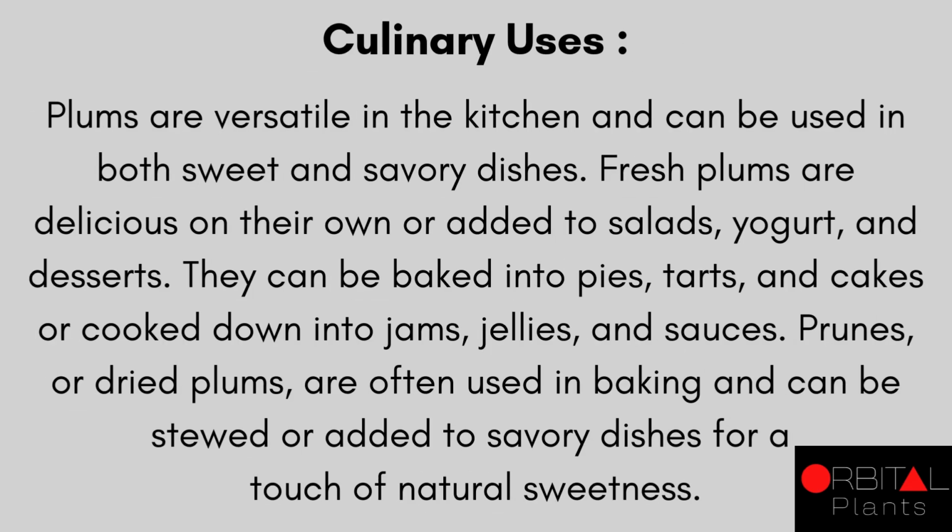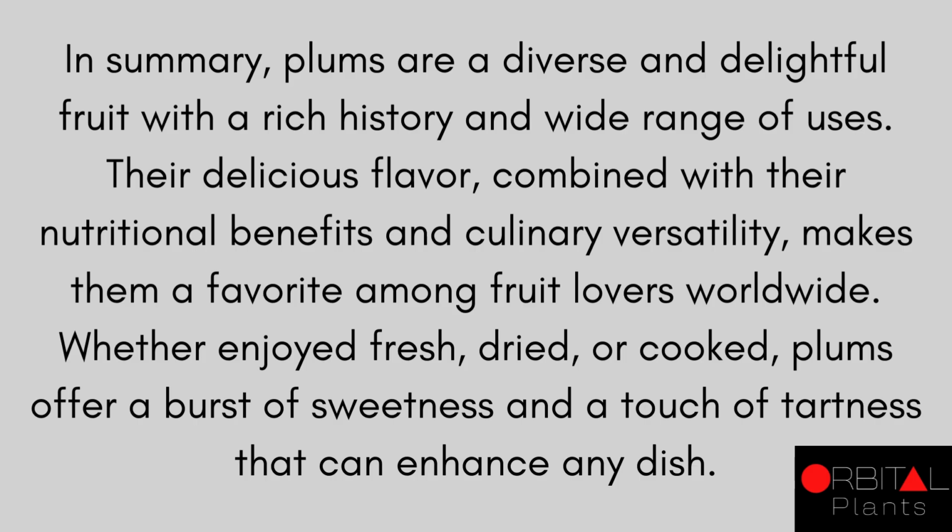Culinary uses. Plums are versatile in the kitchen and can be used in both sweet and savory dishes. Fresh plums are delicious on their own or added to salads, yogurt, and desserts. They can be baked into pies, tarts, and cakes or cooked down into jams, jellies, and sauces. Prunes, or dried plums, are often used in baking and can be stewed or added to savory dishes for a touch of natural sweetness.